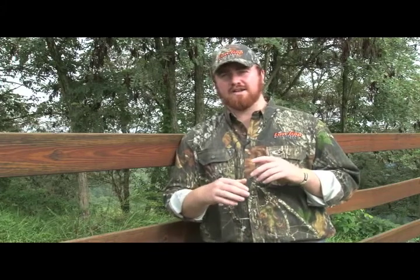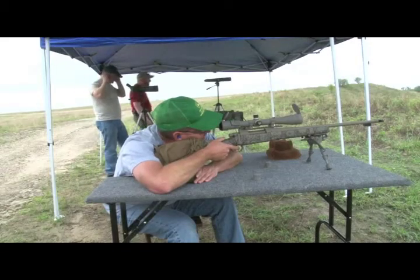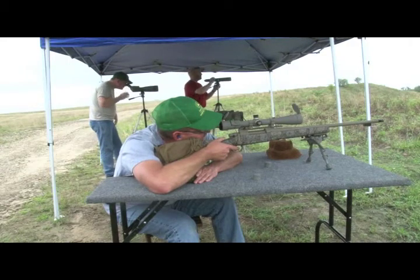Now the guys that I had with me that day while we was out sighting these guns in is Mr. Dan Crank, his brother Billy Crank, and his buddy from over in West Virginia, Wayne Pearson. These guys are Class A guys. I've known them for a couple years now. We've been out hunting together, we've been out shooting together, and they're really good people. And you know, they get things done and they know how to sight these guns in. They've taught me a whole lot about it.